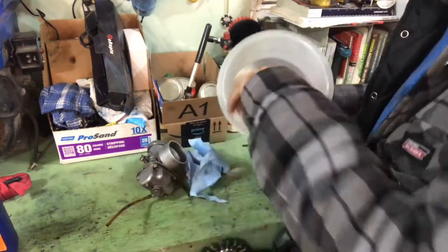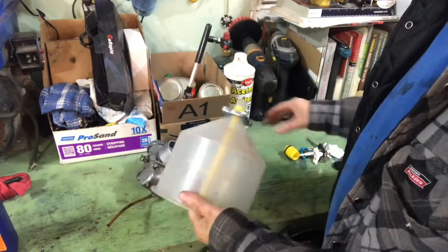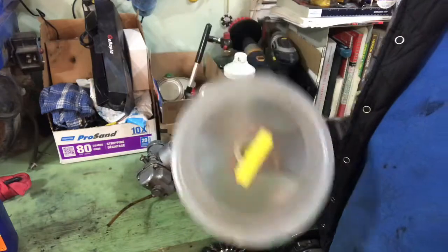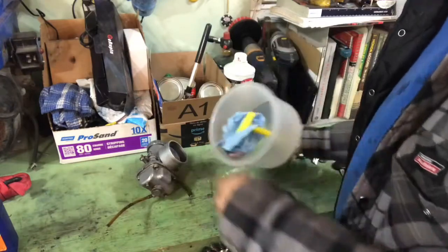I was quite, I don't even want to say pleasantly surprised yet, because who knows, I could go to start it tomorrow or leave for work in the morning and see all the antifreeze all over the driveway. I don't know. We'll see. Time will tell. But for now, this was an interesting result.